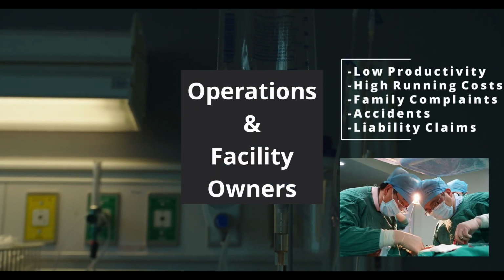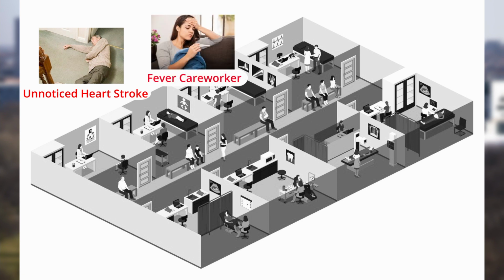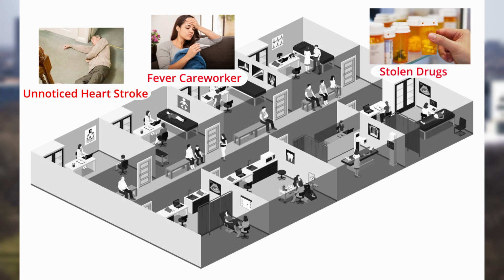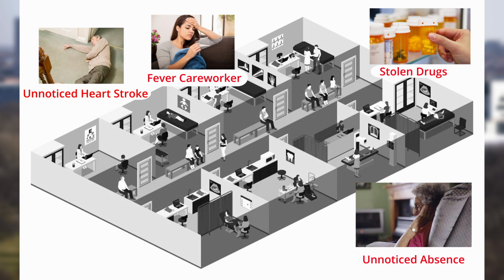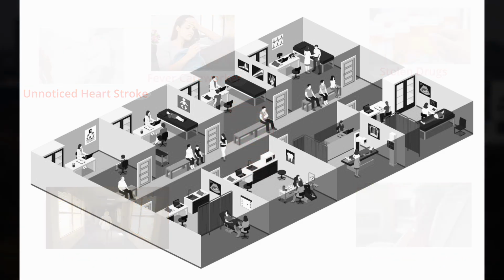All have different needs. A patient who has a stroke in their private room and falls, an event which goes unnoticed. A care worker develops a fever during their shift. Several drugs have gone missing from the chemist lockup. An elderly resident has missed his routine activities due to illness, but this decline has gone unnoticed. A patient with dementia joins a group of visitors and sneaks out of a secure facility and goes missing.